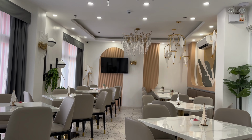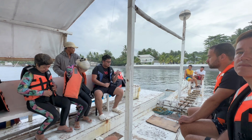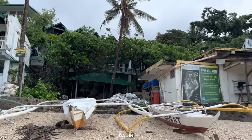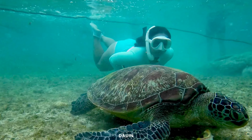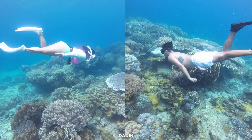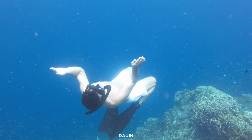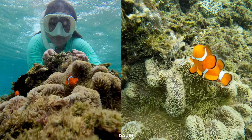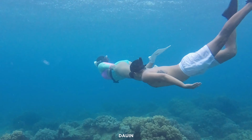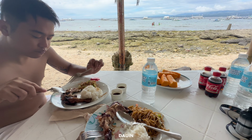The following day, after we ate our breakfast, we were picked up at 7 a.m. to go to Dauin Port to ride the boat for our Apo Island tour. Here, we did swimming, free diving, and snorkeling with turtles. We were also provided a free lunch on the island, which we devoured instantly after diving two sessions.